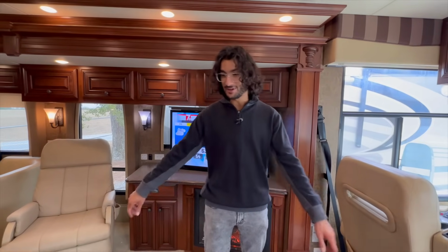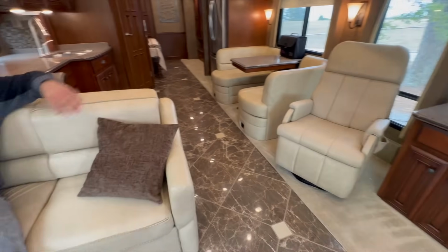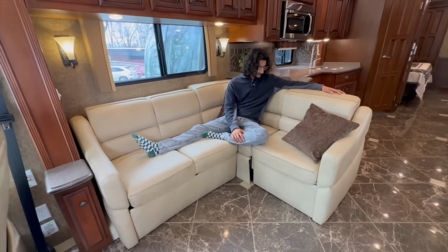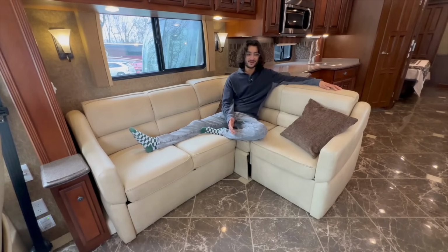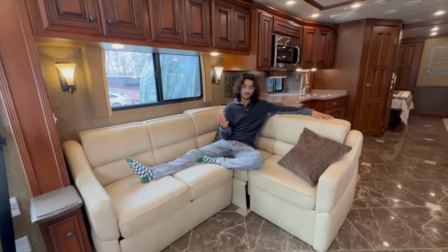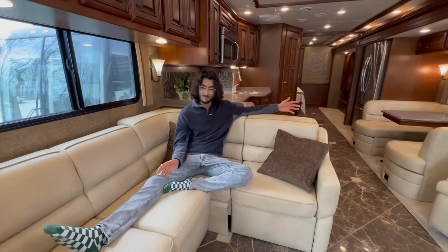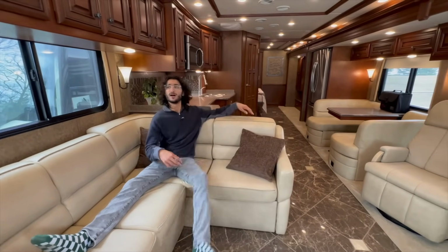Now, up in the living room here, we've got this awesome L couch that extends out. There's a touch of wear on this couch, but it's not too bad, and it's a very comfortable couch. It looks really sleek, and when you're sitting here, it feels like a real living room. It feels a lot less like a coach. I've got the TV over there, the fireplace, and this L couch. This is really incredible. The floor plan is sweet.